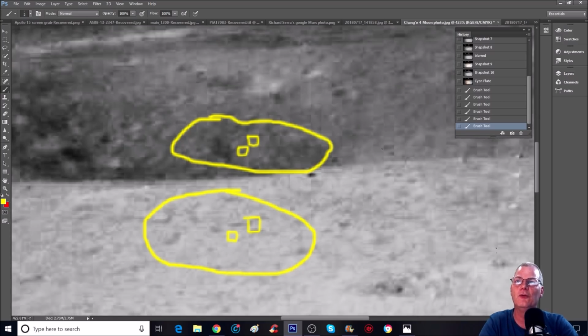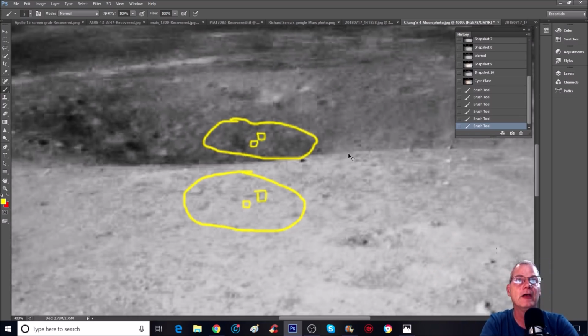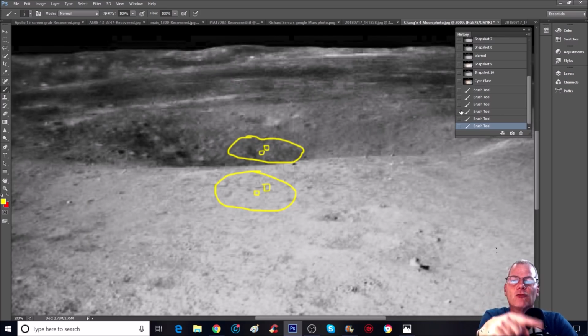And you can see it's pretty uniform. What would you expect in a photo? Especially a low-res photo, right? Okay. You want to see the real photo?